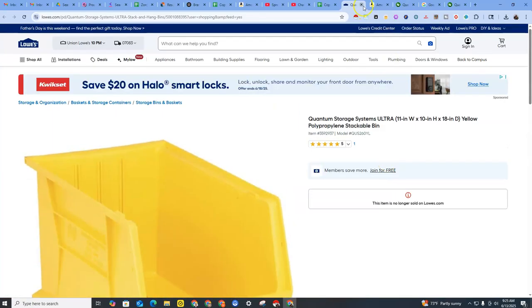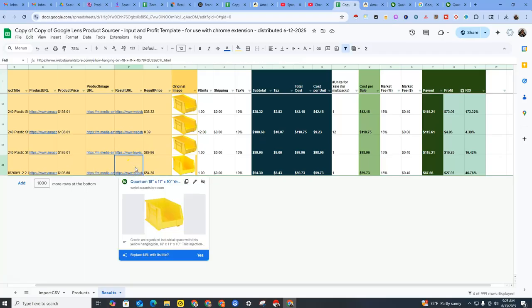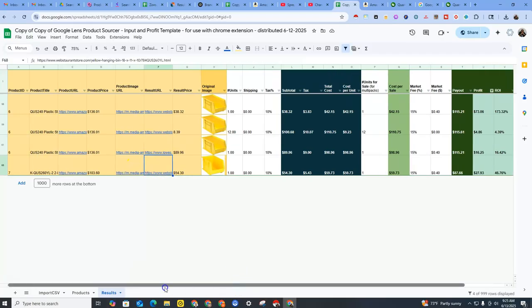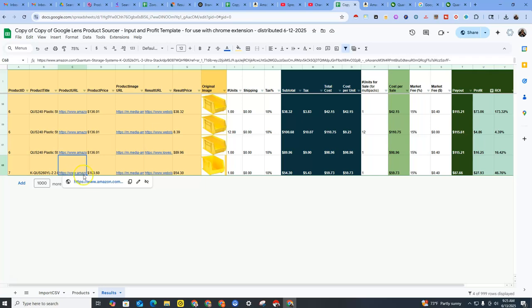Okay, so this is no longer sold on Lowe's. I'm just checking out some of the other sources that came up as well. Is this the same? No, okay, now this one's a different product. No, well, it looks the same. Maybe this is the... wait a minute, is this the... let's see what this is.